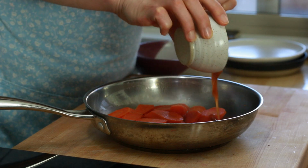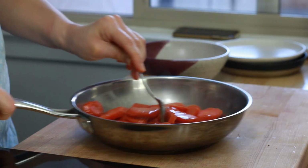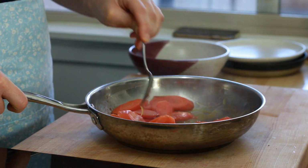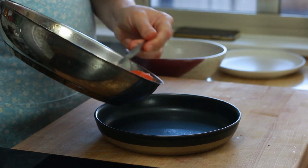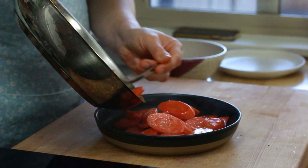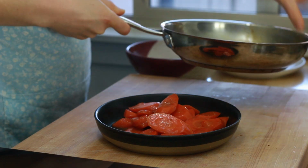So I'll just drizzle that on. Oh, this is nice. Just check the salt level here. I'll pour them onto my little plate here. And they are salty enough, but they're not too salty.